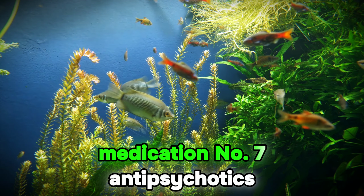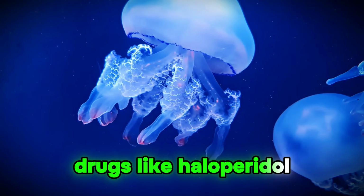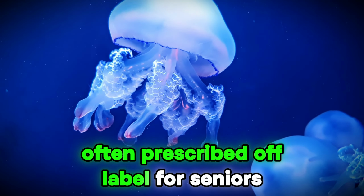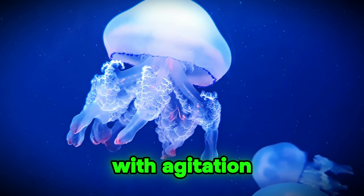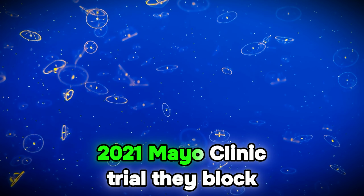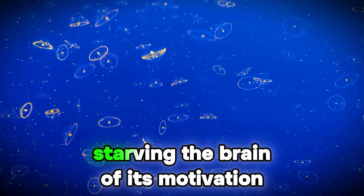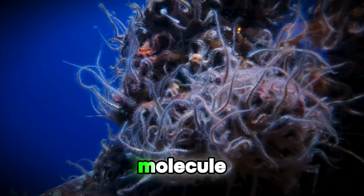Medication number 7, antipsychotics. Drugs like haloperidol, often prescribed off-label for seniors with agitation, doubled dementia progression in a 2021 Mayo Clinic trial. They block dopamine receptors, starving the brain of its motivation molecule.